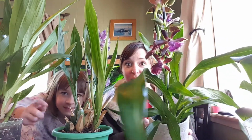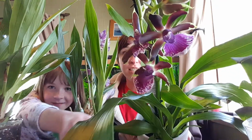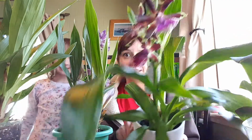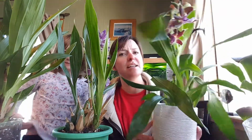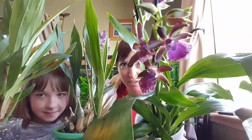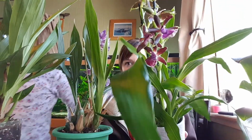So anyways, I got this one and it's really pretty and I like it a lot. I'm a sucker for purple and green. Don't you think they look kind of punk rock? I think they're kind of a punk rock flower. So this is a Zygolumia, I believe. I hope I'm saying that right. It's kind of weird. Anyways, these are my Zygos.